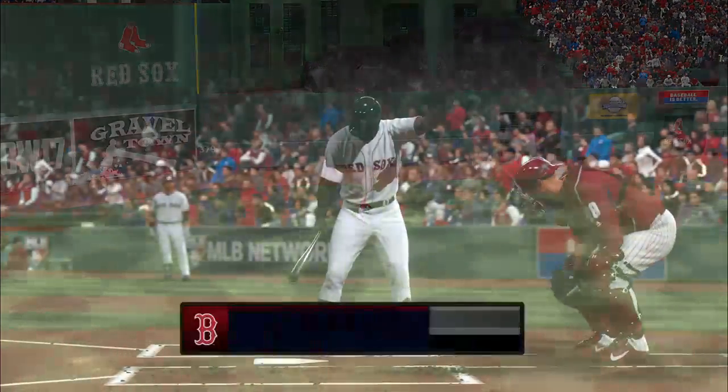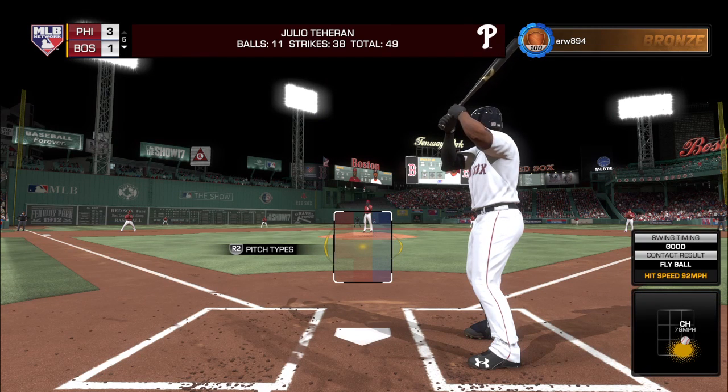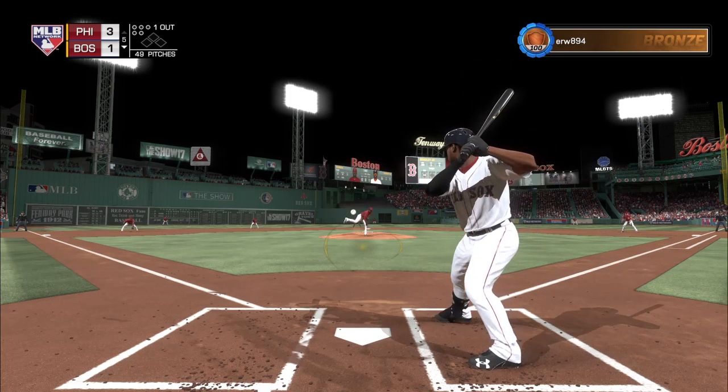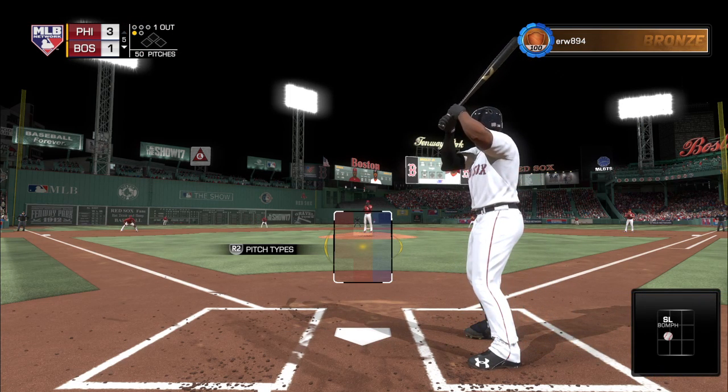Pereira, patrolling center, makes the play, 1 out. Center fielder. Here's Jackie Bradley now. Comes into this at-bat 0 for 1 in the ball game. And he starts the number 8 hitter with a strike, 0-1.